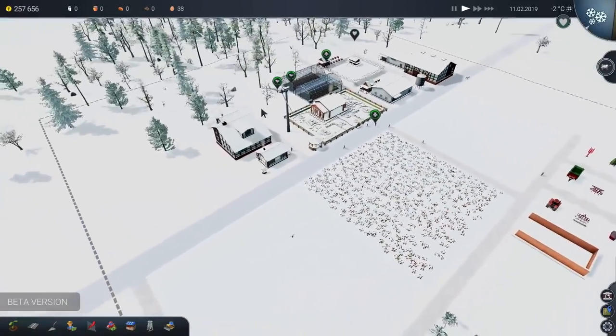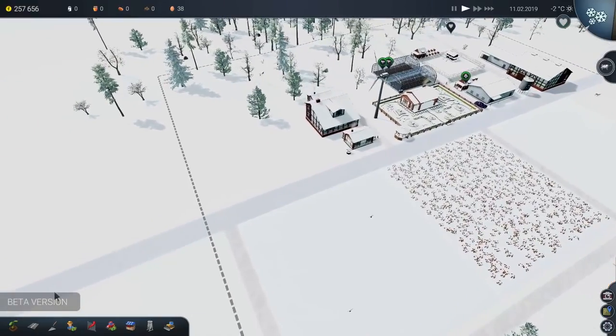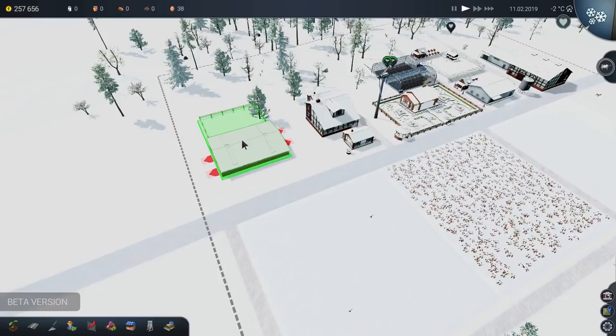One thing we can do, and there is a little quest task scenario thing up here: sell 5 cows for the 24th of April 2019, which is in a couple of months, to receive an additional $6,200. Now that seems like an okay deal to me. So I think it's time we get ourselves a cowshed. So we can only build a small cowshed. Now, how small is the small cowshed? It's actually bigger than I was expecting it to be, if I'm honest.